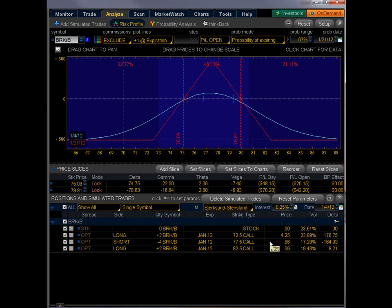Okay, so this trade, I believe, cost me about $500. $518 to be precise. So this trade cost me about $518. So far, I'm already up $66, which means I'm up more than 10% already.